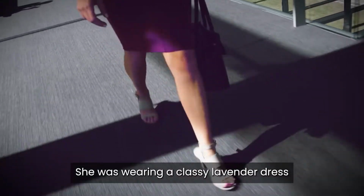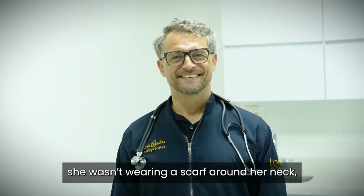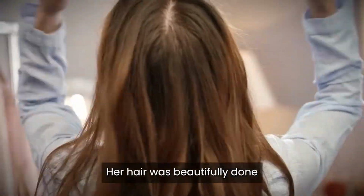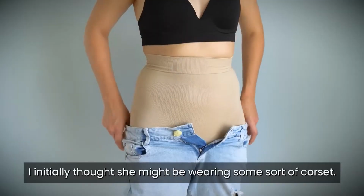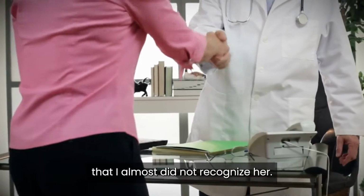She was wearing a classy lavender dress that clung to her slimmed-down figure, and I immediately noticed she wasn't wearing a scarf around her neck, which she had used to hide her double chin in the past. Her hair was beautifully done, and she was wearing high-heeled shoes, not the usual gym shoes that I had gotten used to. Her waist was so thin, I initially thought she might be wearing some sort of corset.